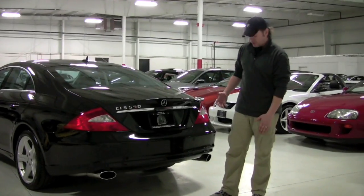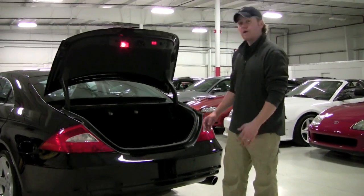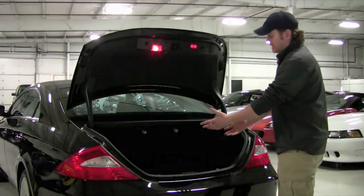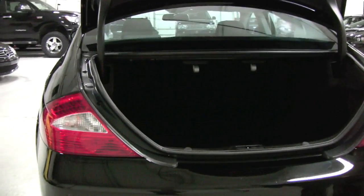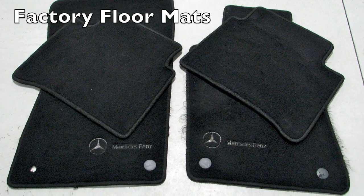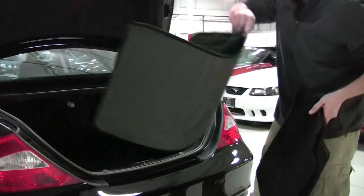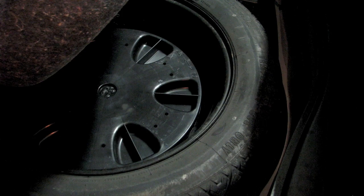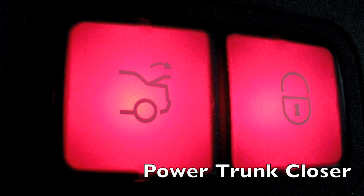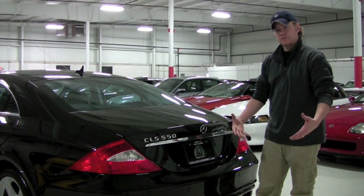This car's equipped with keyless go, and I do have the key in my pocket so I can access any of the doors because it recognizes my proximity. But take a look. It's a decent sized trunk. It's actually really deep. It's not terribly wide, but I would still say this is a large trunk. Got a full set of the Mercedes-Benz floor mats, so you can see the rears as well as the fronts. And then under the floor here, got some extra storage, and under that, got the spare tire and battery. When you're all done in there, hit this button. Closes right down for you.